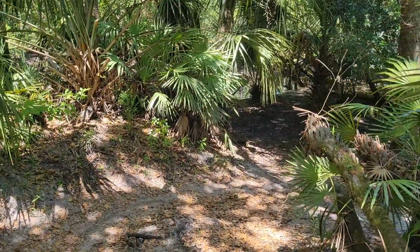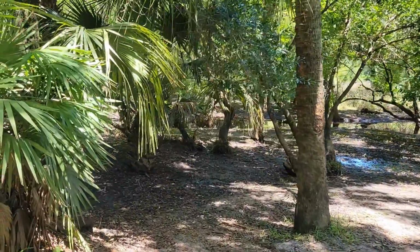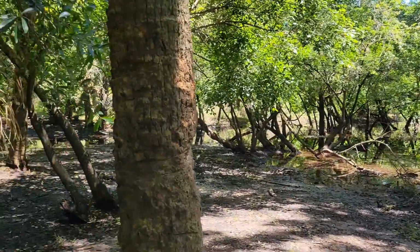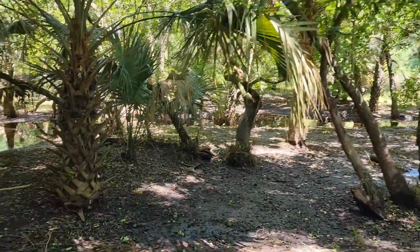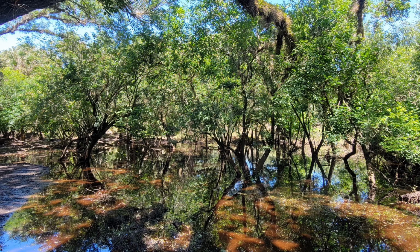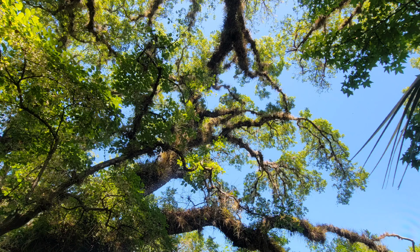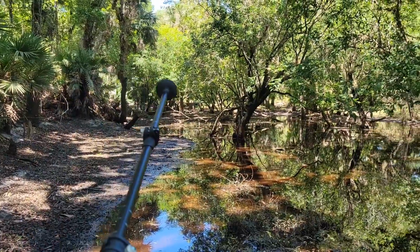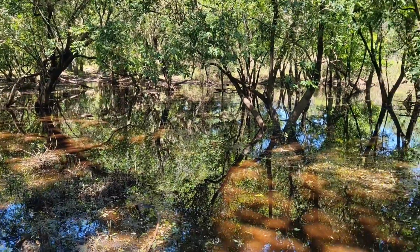Oh, wow. This is so cool. Oh, I know where I'm at. There's not a gator down here. Just get my bearings for a second. Kind of creepy. So originally I came down from over here, and there's a bridge right here I'm supposed to cross, but as you can see it's slightly flooded.